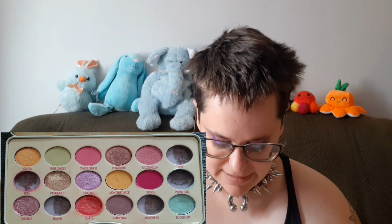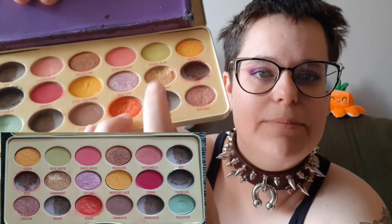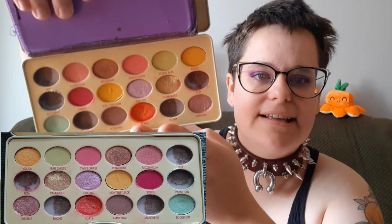So after Feta, the shade I took out, we have Camembert, which is the shade I ended up deciding to use the most. This shade I'll show you in person. This is this shade here. You can see up top there's a little bit of a dip, and that's because I used it 6 times.